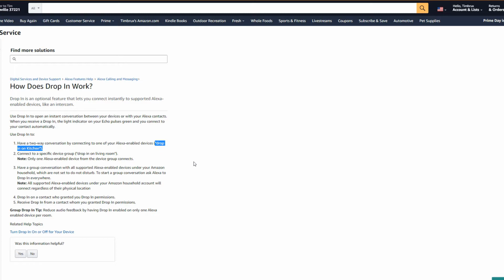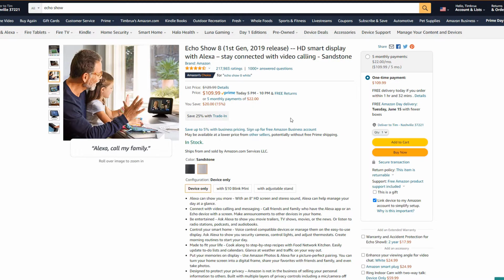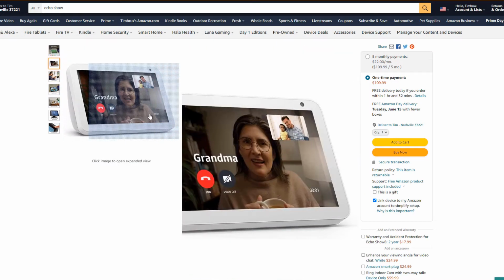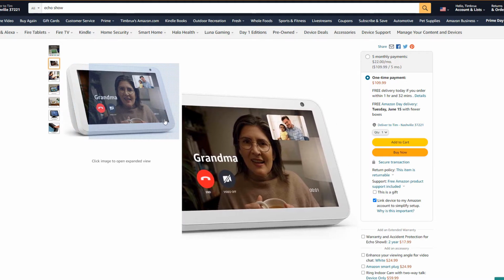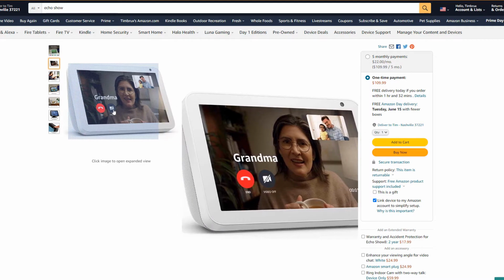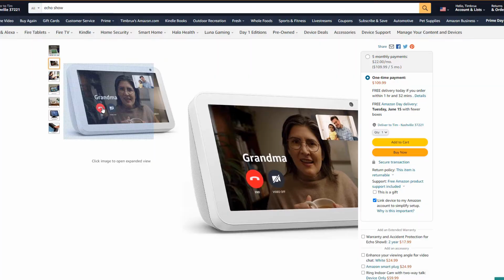So it's very flexible, and you can even do video conferences if you have the Amazon Show, which is the video version of the Echo devices. So very flexible and powerful system.